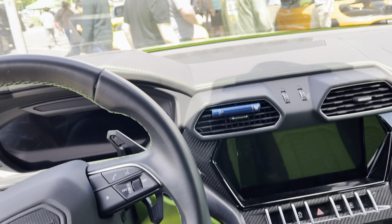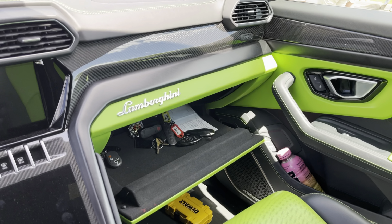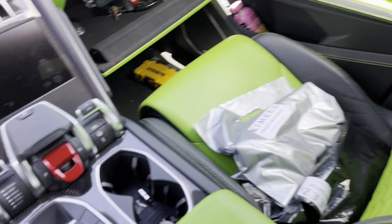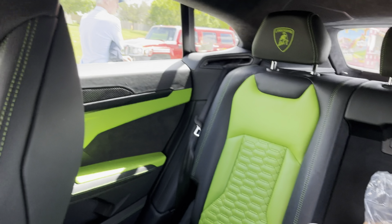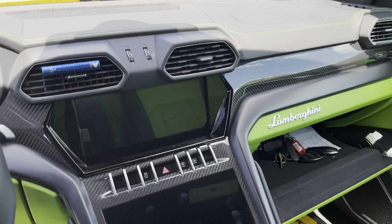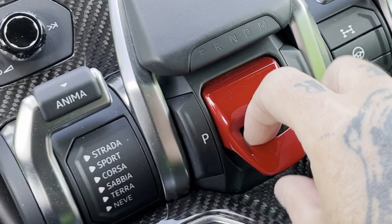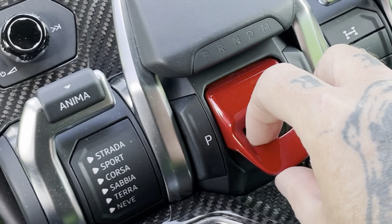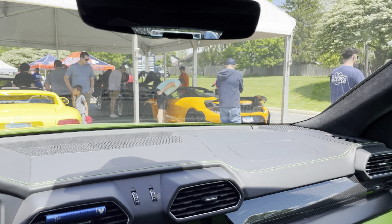Alright, sitting in the Urus. Steve just throws all his keys to the cars in here. It's pretty nice. Got the dual screens here. Engine start. Nice.